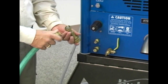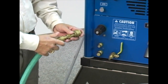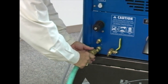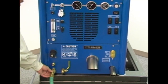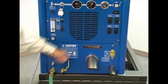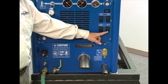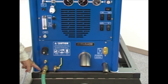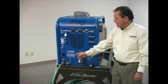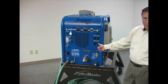Prior to hooking up your freshwater input, you're going to want to clean the screen out. Check for debris of any kind. Then hook your water. For your information on the freshwater systems, using a garden hose, you have no need for the pump-in switch. If you have a freshwater tank set up, then you are going to want your pump-in switch turned on. That will pump water into your truck mount. If you have your garden hose hooked up, you simply don't need to use your pump-in switch.